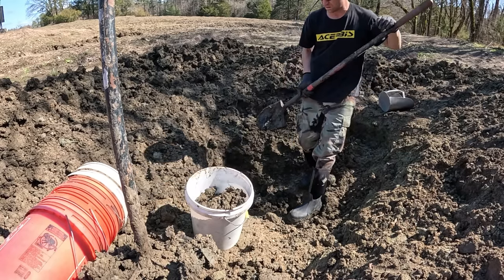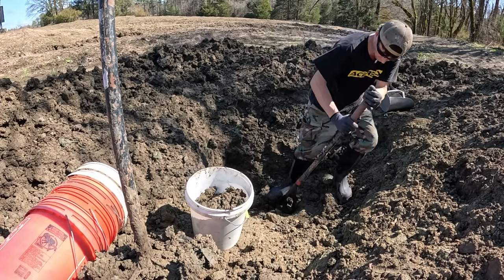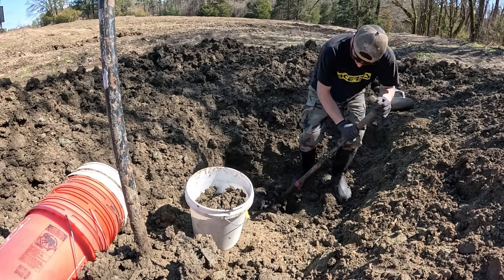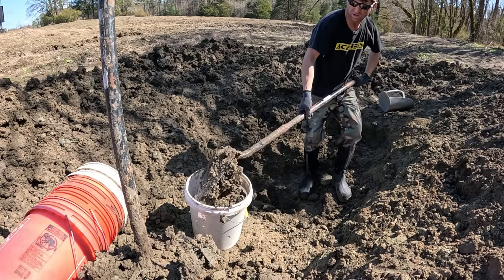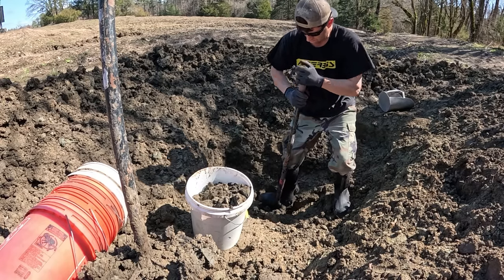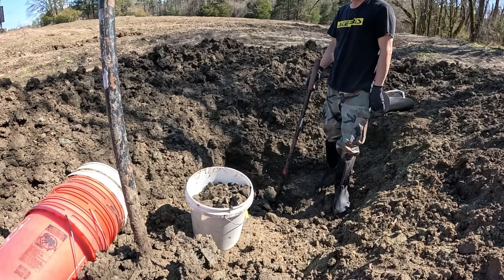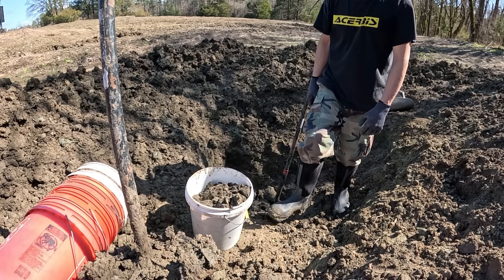Dirt and mud and clay, but there's some rocks in there, so I'm gonna save it and wash it. Not what we're looking for. Man, that sucks.